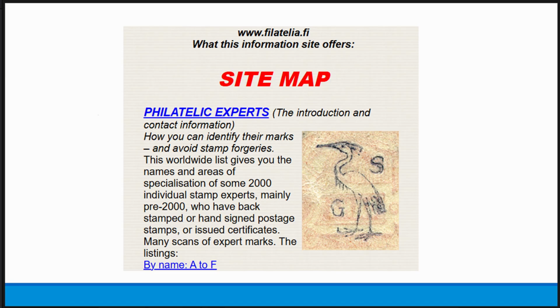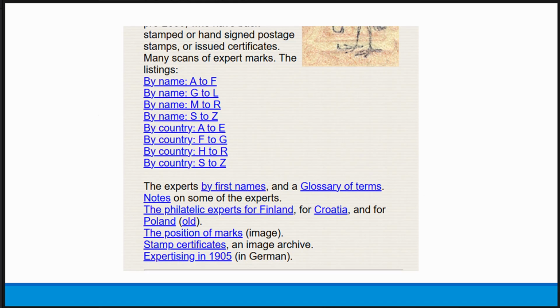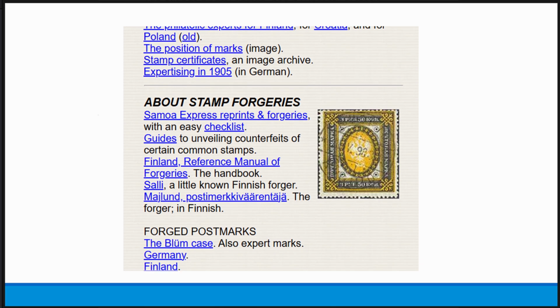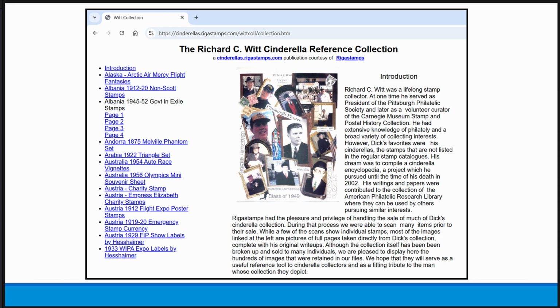Okay, this is a website that I discovered maybe 15 years ago, Philatelic.fi, which is Finland. And this particular website gives you information about some 2,000 individual stamp experts and what actions they've taken. And it's divided by name of the expertiser, by country, and then some additional information here at the bottom. This is a really helpful website, especially for Poland. There's one other that we'll put in. This is the Richard Witt Cinderella Reference Collection. Cinderellas meaning labels that look like stamps and are commemorating something, but seldom, if ever, did actual postal duty.